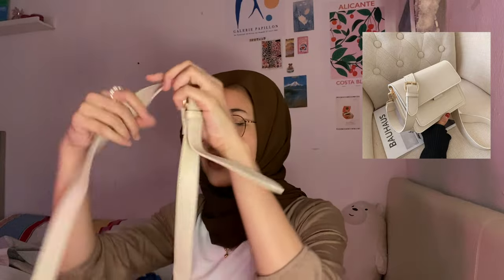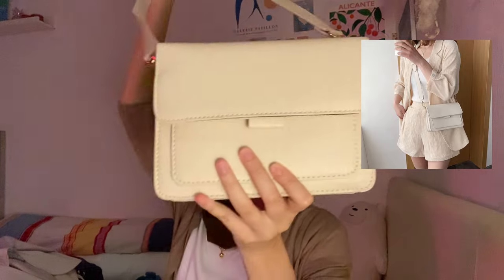Chef's kiss. I got a bag. This is such a feminine bag. It's so hot. It has this gold buckle here. And it looks like that. Very sturdy. Oh, I love everything about this. That sums up the haul from Yesstyle.